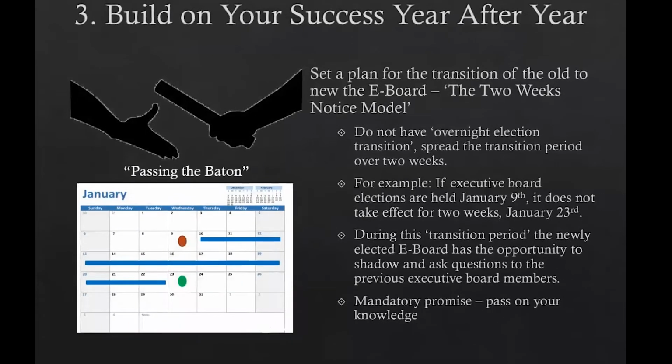Number 3, build on your success year after year. A big part of being a successful organization is planning ahead. Unfortunately for student organizations, you'll be transitioning some, most, or all of your executive board members every year. In order for your organization to build and grow after every year, it is important to train the next executive board. If you feel like you were not trained for your position, use that as a motivator.